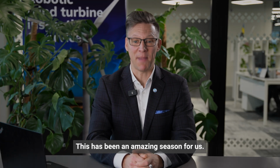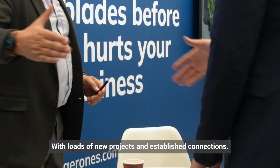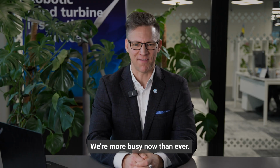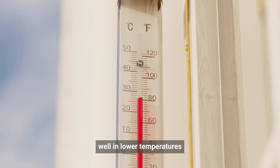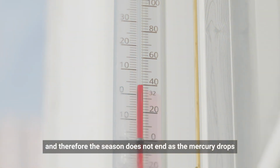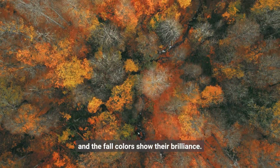This has been an amazing season for us, with loads of new projects and established connections. We're more busy now than ever. The best part is that we've advanced our technologies to perform well in lower temperatures, and therefore the season does not end as the mercury drops and the fall colors show their brilliance.